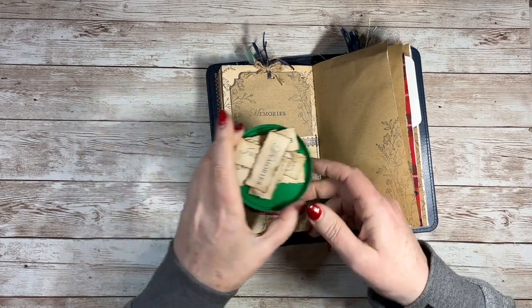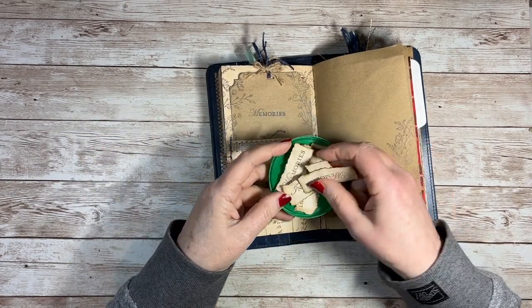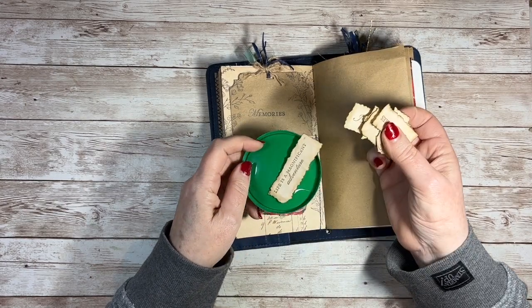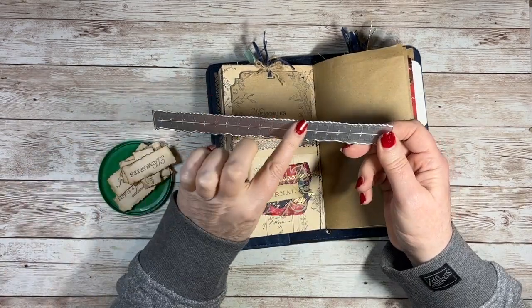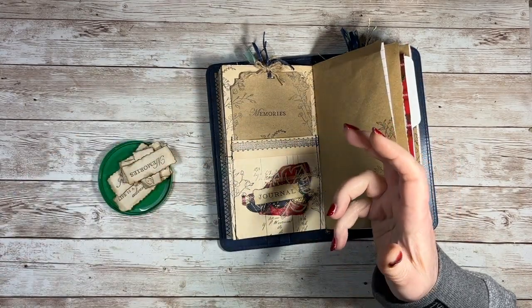So in preparation, I've made a few of these. They're just stamped on some scraps, and then I've ripped them with my new rip ruler. I think it gives it a nice deckled edge.